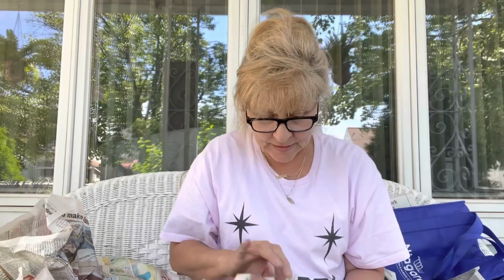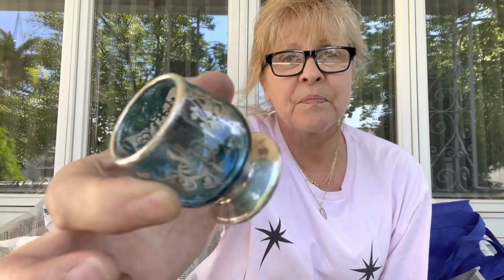I can show you one of the little glasses. Here they are. Aren't those gorgeous? What a gorgeous set it was. I had seen it in the pictures, and when I went in, I remembered that it was on a table, and I turned and I saw it, so I ran over and grabbed it.